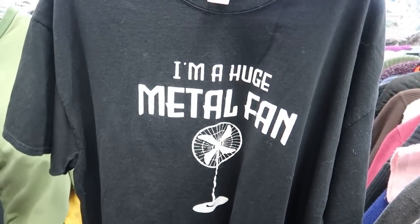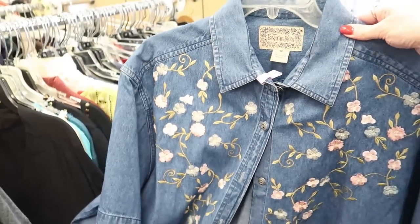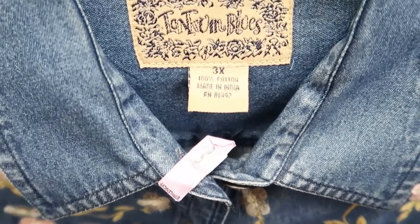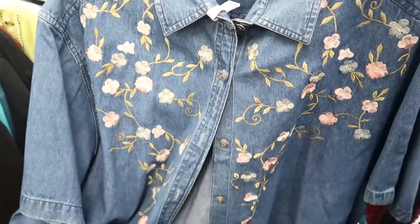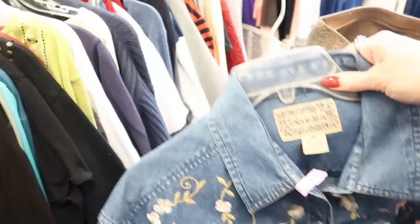Just thought this was funny in a really corny way. This denim top, super cute detail. It's a size 3X, so I kind of pulled it considering if I would want to put it up in a future Galaxy sale or something, just for somebody looking for that size.